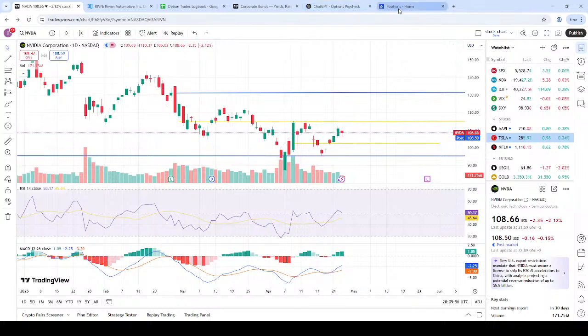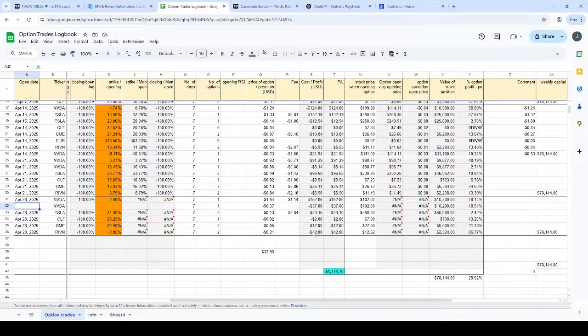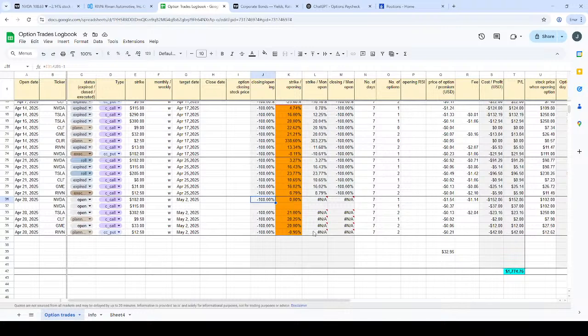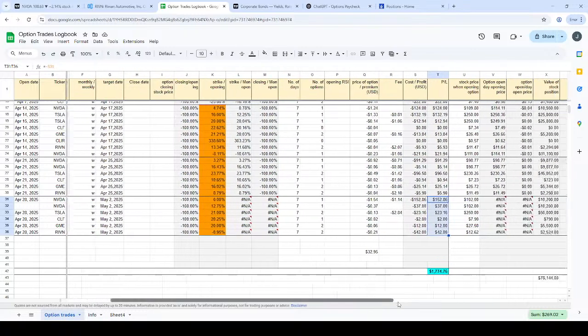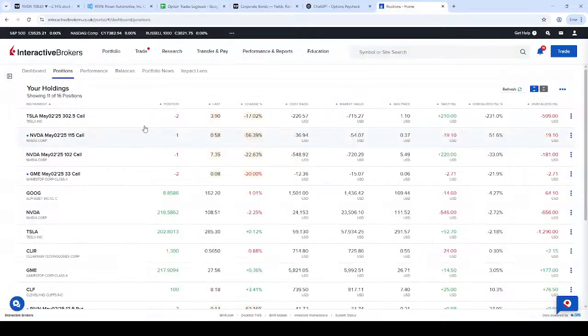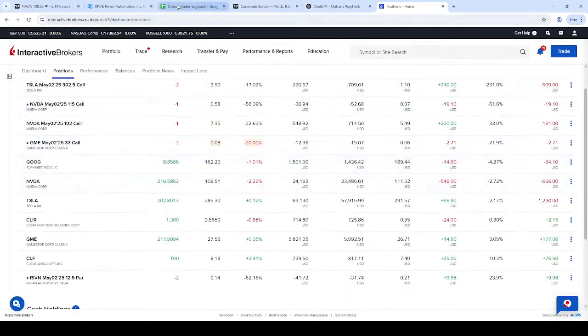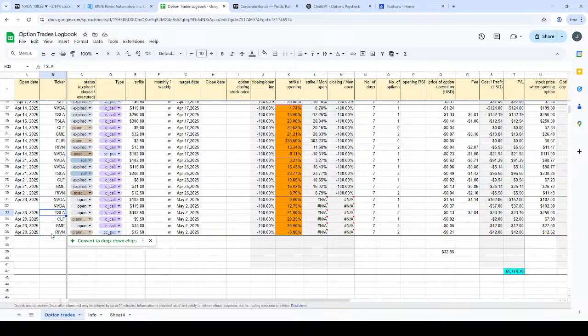All right. So this was for Tesla and Nvidia. The premium is captured. I will clean up the Excel later. The important thing we need to capture is premium, to understand how much we are earning per week. All right. So Tesla, we have discussed two options. The trade was open already from the past week. CLF, it's still an open trade. What else? GameStop we have discussed, and then Rivian.